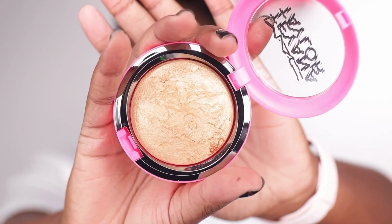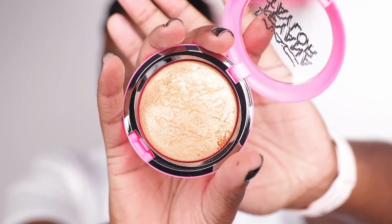And then last but not least, I have the mineralized skin finish. This is what it is. I don't know if y'all gonna really be able to see the true color, but this is what it looks like. It's gold with bronze accents. That's what they say. Okay, we'll try it out and see.